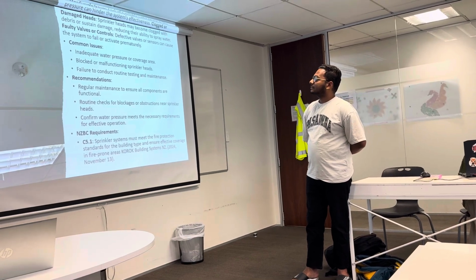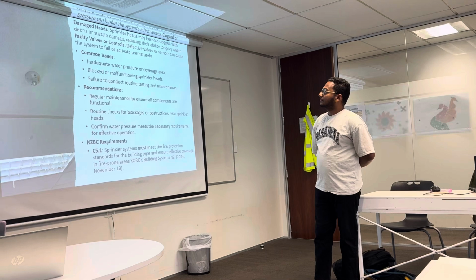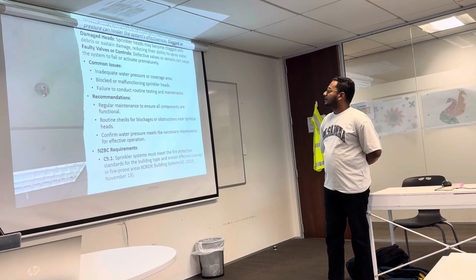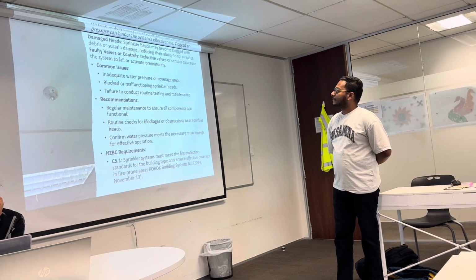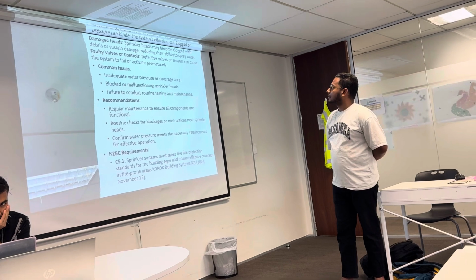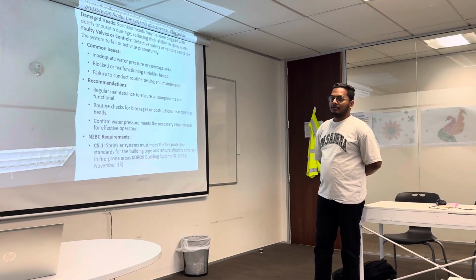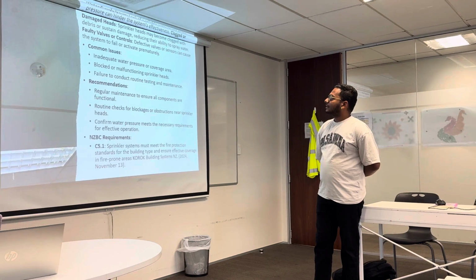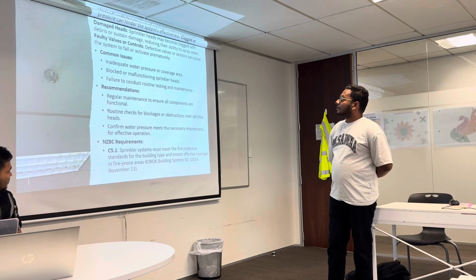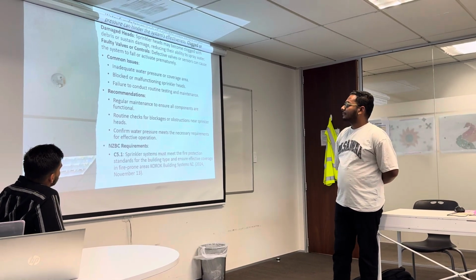Damaged heads: sprinkler heads may become clogged with debris or sustain damage, reducing their ability to spray water. Faulty valves or controls: defective valves or sensors can cause the system to fail or activate permanently. The common issues are inadequate water pressure or coverage area, and failure to conduct routine testing and maintenance.